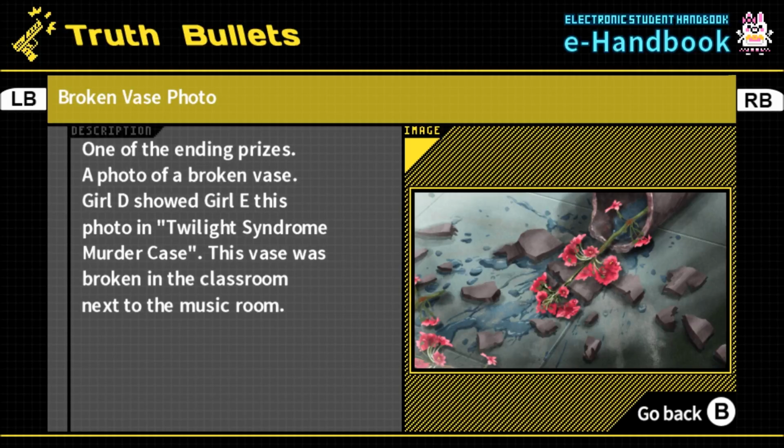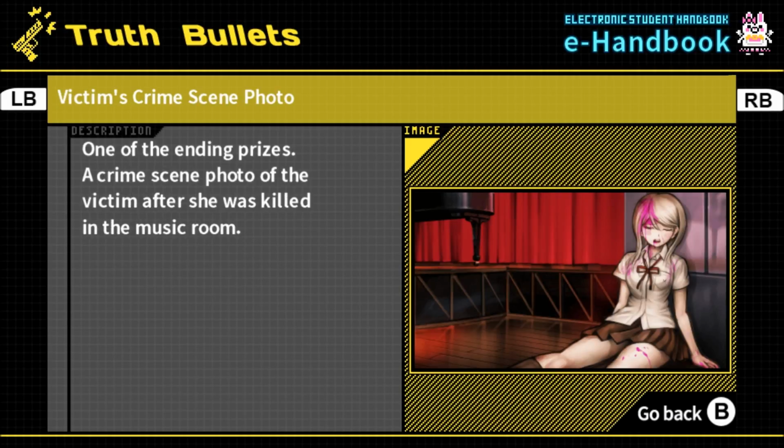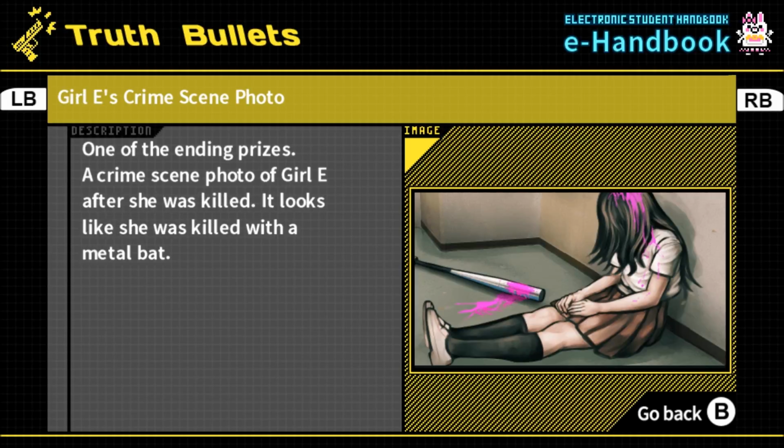Broken vase photo. One of the ending prizes, a photo of a broken vase. Girl D showed Girl E this photo in Twilight Syndrome murder case. This vase was broken in the classroom next to the music room. Victim's crime scene photo. One of the ending prizes, a crime scene photo of the victim after she was killed in the music room. Girl E's crime scene photo. One of the ending prizes, a crime scene photo of Girl E after she was killed. It looks like she was killed with a metal bat.